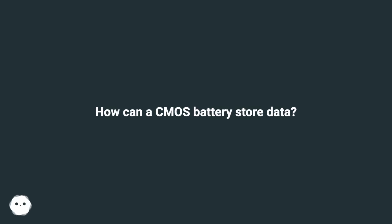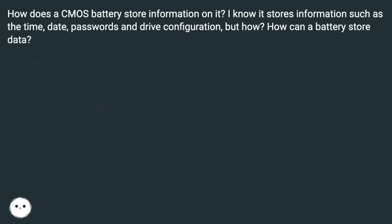How can a CMOS battery store data? How does a CMOS battery store information on it? I know it stores information such as the time, date, passwords, and drive configuration, but how? How can a battery store data?